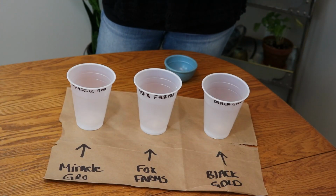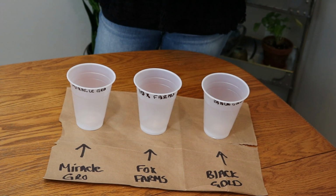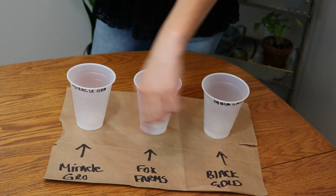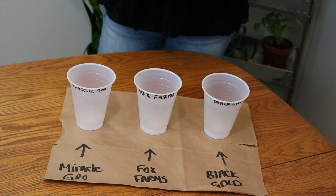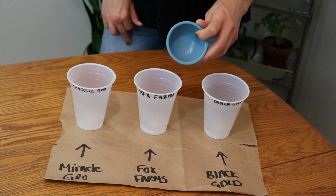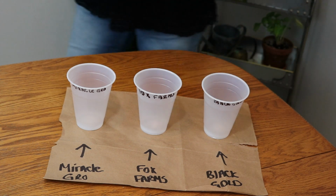For our next test, we are going to take our measuring cup. I have the cups marked with each brand as well as the paper bag down underneath, and I'm going to fill each cup with a 1/2 cup of soil.